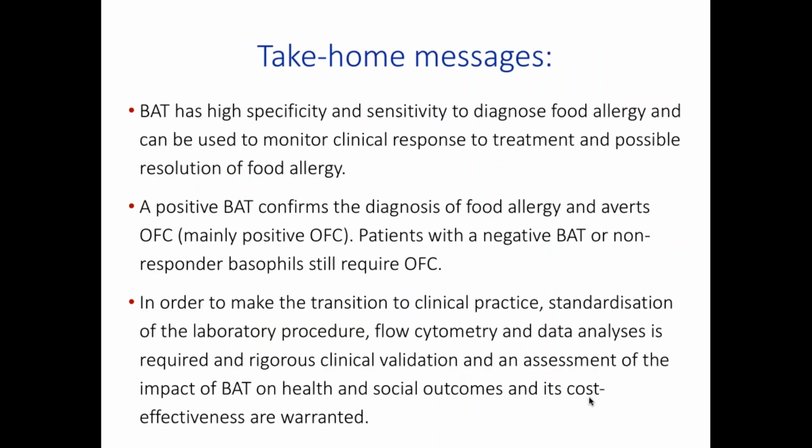So, to conclude, the take-home messages from this webinar are that the basophil activation test has high specificity and sensitivity to diagnose food allergy and can be used to monitor clinical response to treatment and possibly natural resolution of food allergy. If a basophil activation test is positive, we can confirm the diagnosis of food allergy and avert the need for oral food challenges, and these are mainly positive challenges.